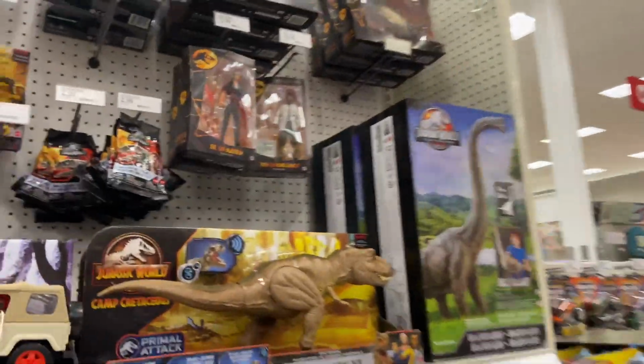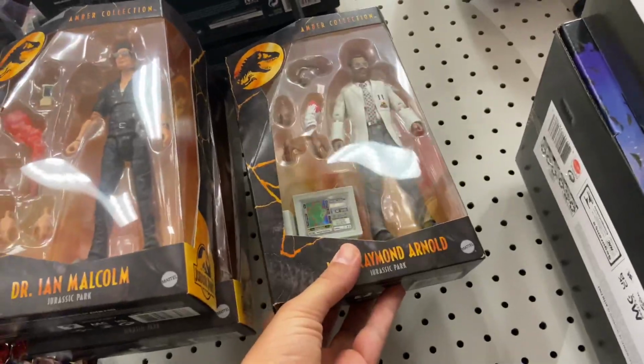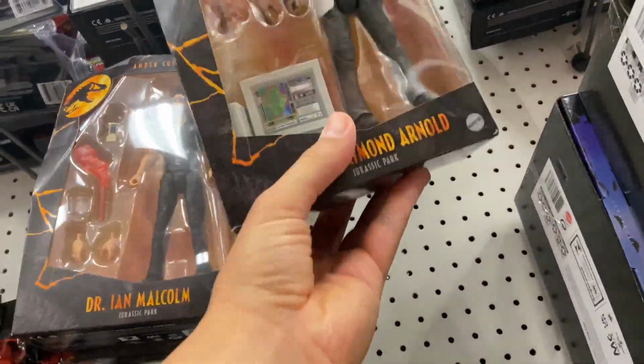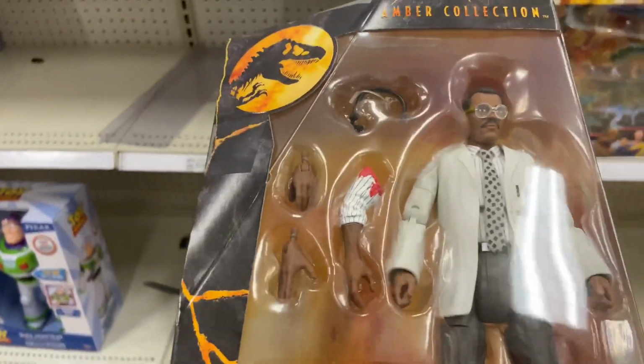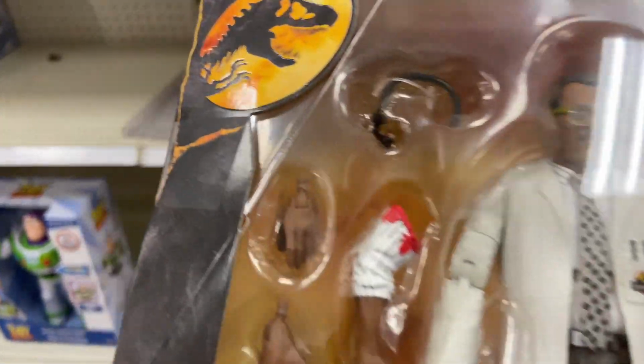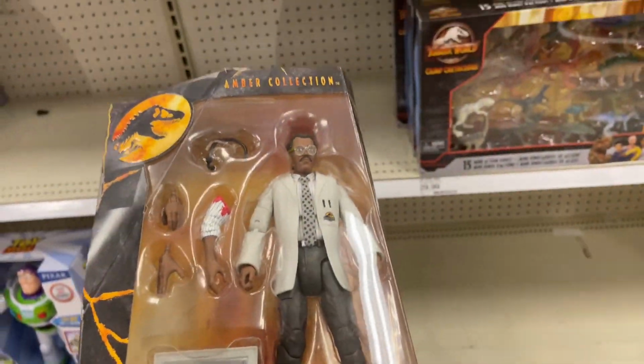Looking at their Jurassic World stuff in the Amber collection, looks like they have Arnold here. Pretty cool. He's got like the detached arm, which I didn't realize he came with, which is such an awesome accessory. I think this figure looks excellent. It is on Heels Deals for $19.99, but it is in stores for the same price.